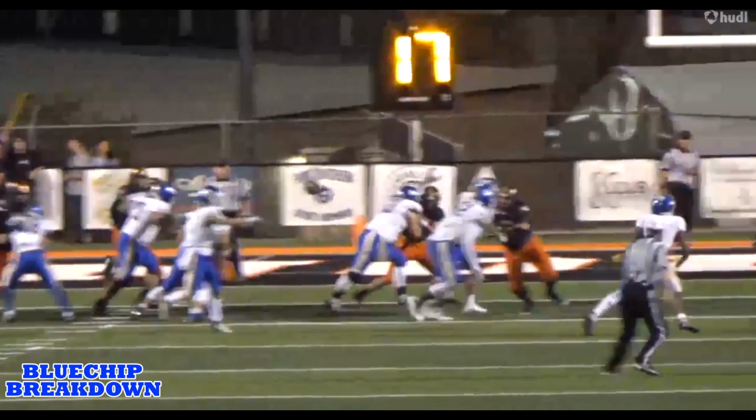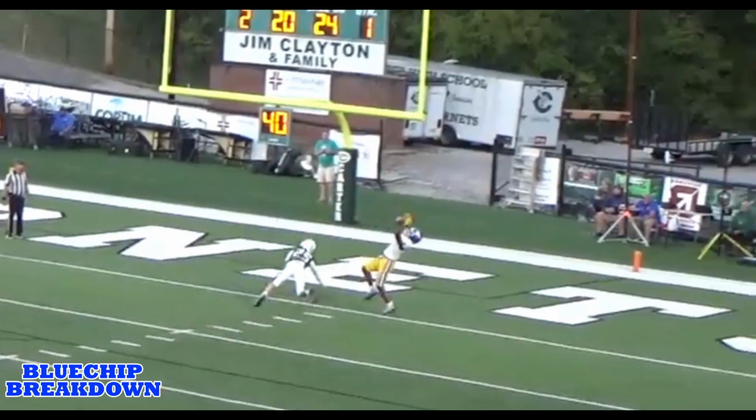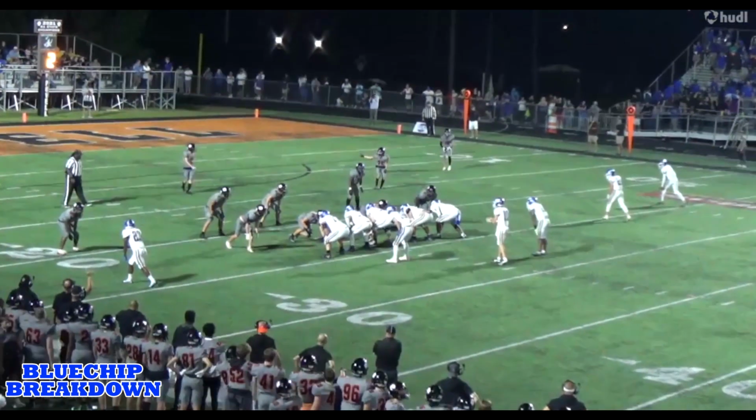So looks like he definitely can make some plays for us catching the ball out of the backfield. I think that it's going to be a change of pace back. So let's go ahead and get into his pass catching grade.